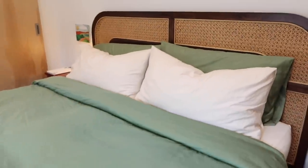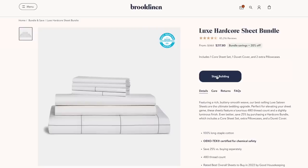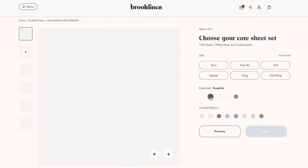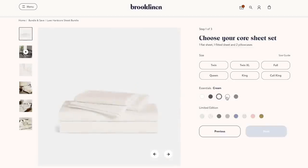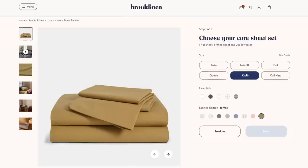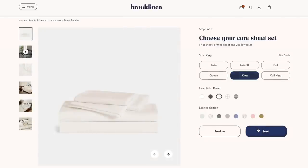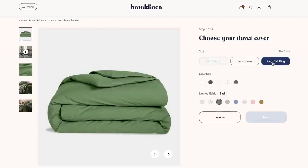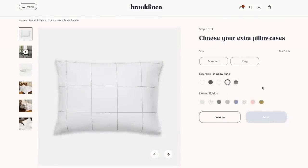What I got this time around from Brooklinen is the Luxe Hardcore Sheet Bundle. And what this entails is a core sheet set, a duvet cover, and two extra pillowcases. The website's really easy to use. So if you start building your bundle, you choose your core sheet set first. So that is a flat sheet, a fitted sheet, and two pillowcases. I did these in cream, and the color basil really caught my eye, so I got that for the duvet cover as well as the two additional pillowcases. So all four of my pillowcases are king sized.